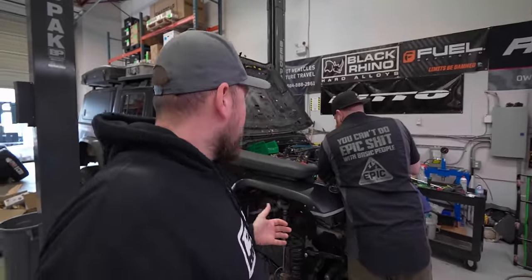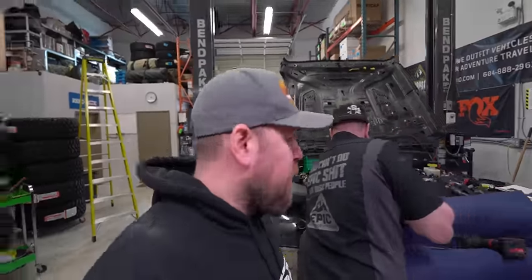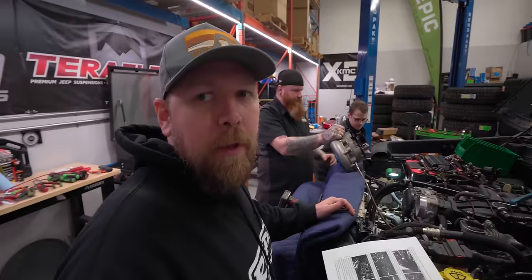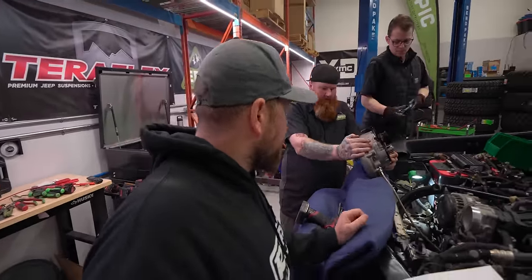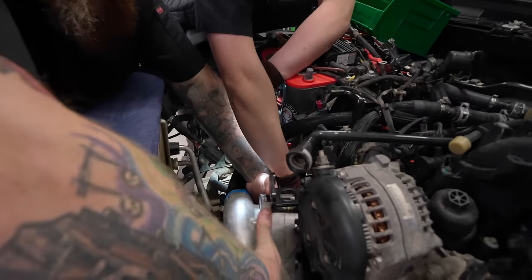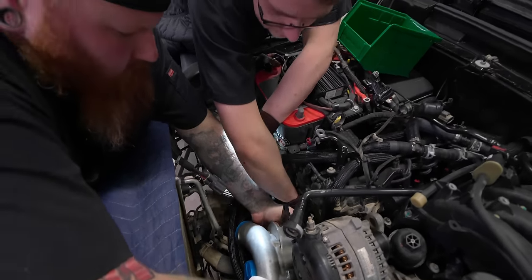All right, after much preparation and getting everything sort of put into the engine bay where it needs to go, it's time for the supercharger to go in. Magic. It's gonna go in like magic.